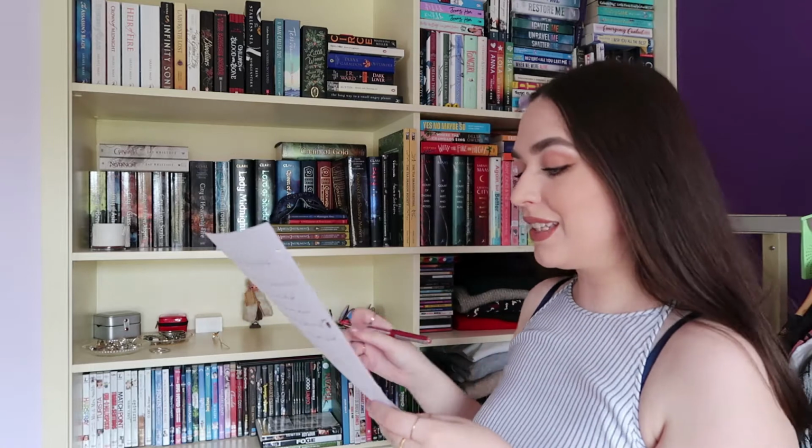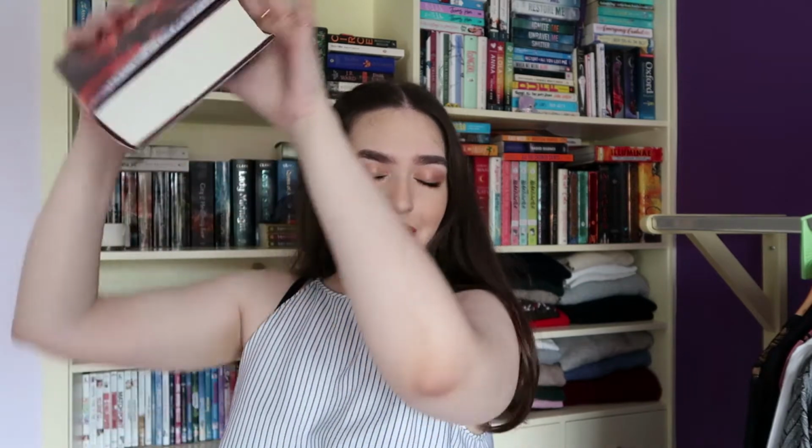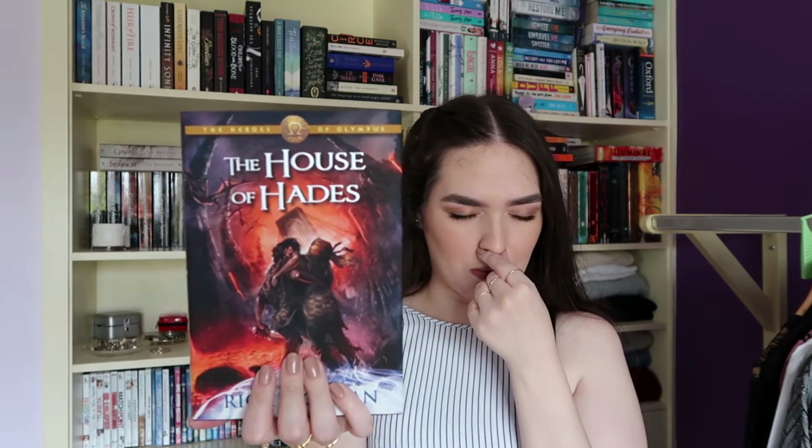Okay, next question is, without looking at the hardback, what color is the book under the dust jacket? So let's see if we even land on a hardback. So, shelf number 2, my unread shelf. I don't have a lot of hardbacks there, so let's see. I had to do this like 4 times before I got to a number which was a hardback. And this is The House of Hades. And if I remember correctly, this book is red.